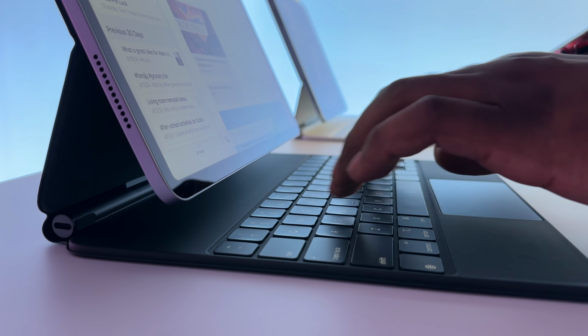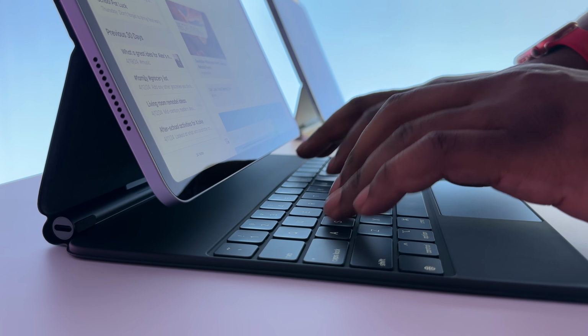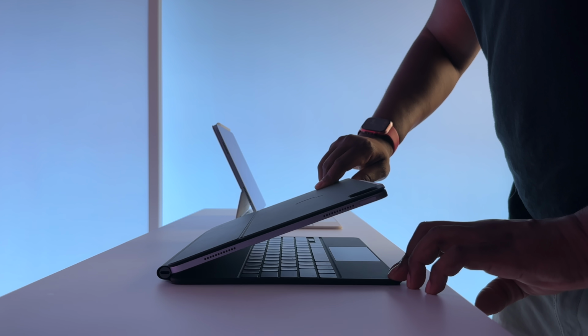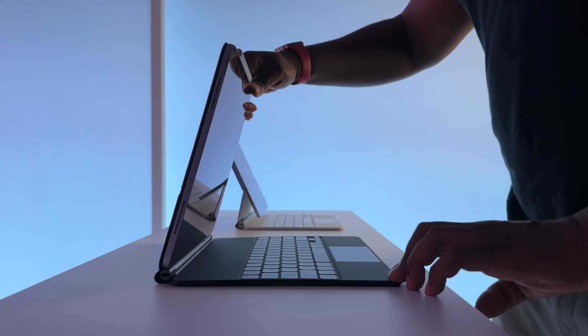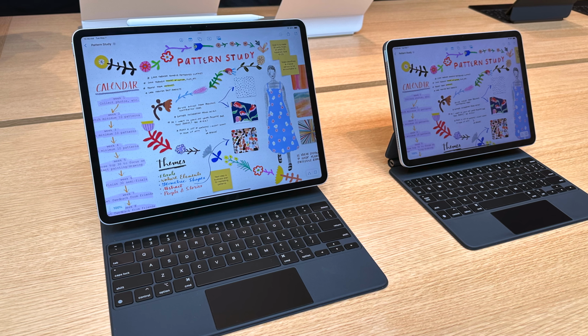Now, the Airs can make use of the Magic Keyboard, but I should really say a Magic Keyboard because it's not the same new aluminum Magic Keyboard that the Pro lineup now has, but that doesn't matter. I really have been a fan of the older, now, Magic Keyboard for a long time. Such a great typing experience. I really love it.